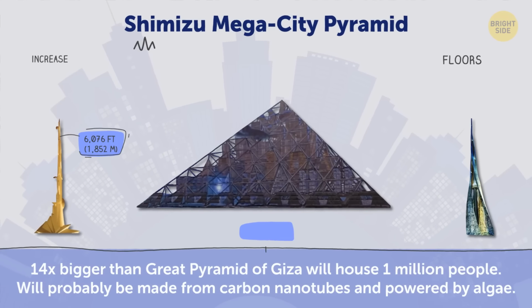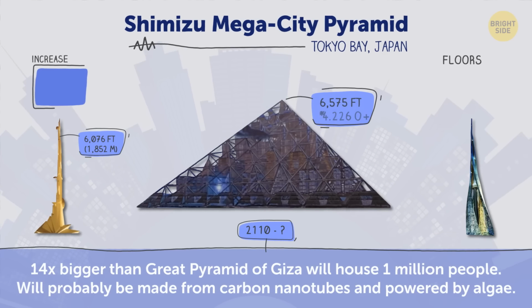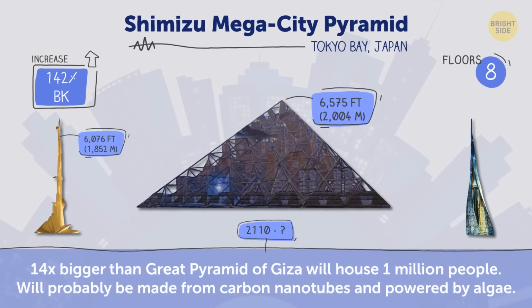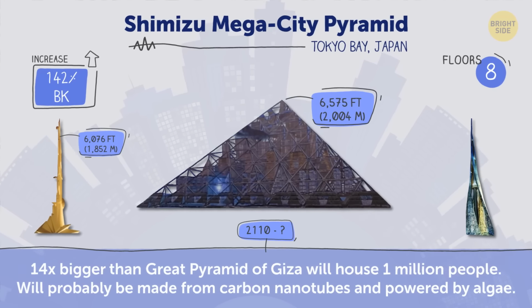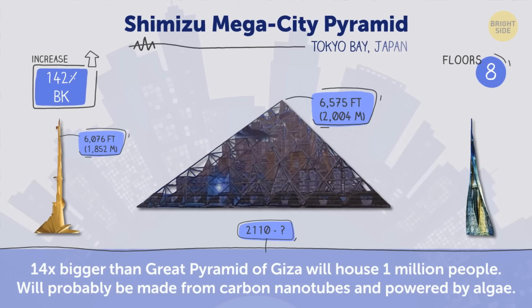The Shimizu Megacity Pyramid. This algae-powered giant will be 14 times bigger than the Great Pyramid of Giza and house 1 million people. It's too large to even be built with today's available materials and methods. The designers expect it to be made from technology of the future, most likely carbon nanotubes. The goal? 2110.